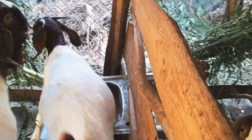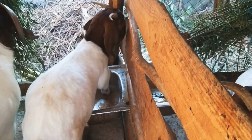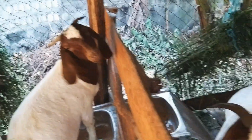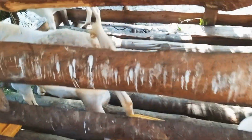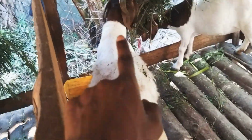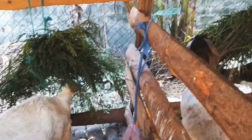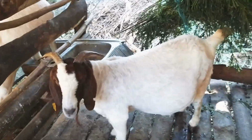I just want to show you this one here is Nema. Nema is the darling that was born by Bahati. She is a twin. And this one here is Beta Junior. This buckling over here is Beta Junior, also born by Bahati as a twin.